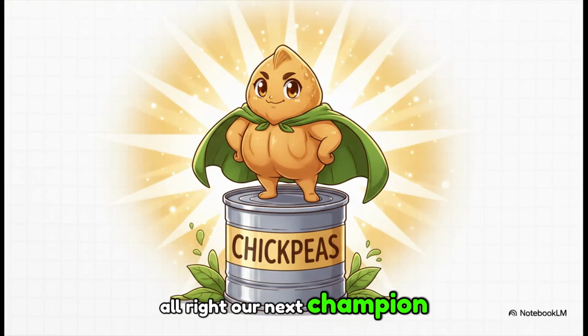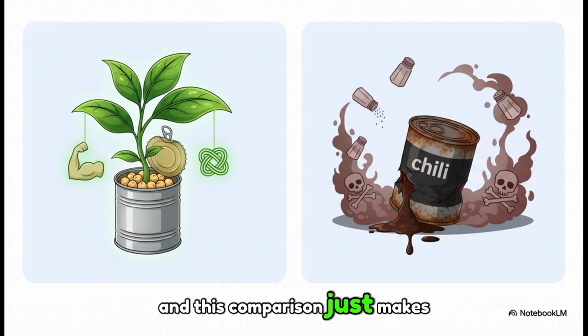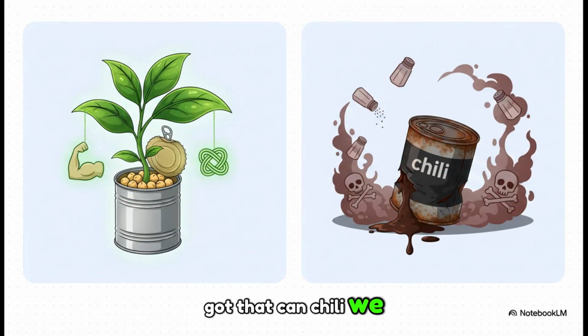All right, our next champion is a plant-based powerhouse that's super versatile and so good for you: the humble canned chickpea. You might also know them as garbanzo beans. And this comparison just makes it crystal clear. On one side, you have chickpeas, full of good-for-you plant protein and fiber. On the other side, you've got that canned chili we talked about, which is usually a salt and preservative bomb. When you see it like this, the smarter choice is kind of a no-brainer.